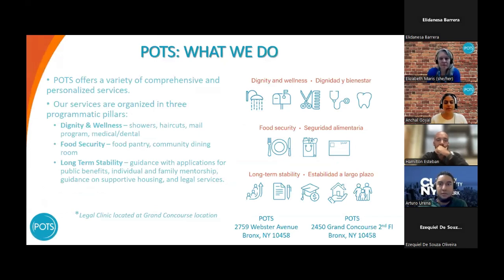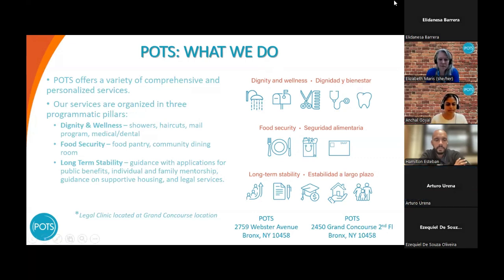So this is a little bit of an overview of what we do. We have a variety of services here, split up into three separate categories. We have dignity and wellness, which includes things like showers, haircuts, meal program, and medical and dental services. We have food security, which includes our food pantry and the dining room. And then we have long-term stability: we help with applications for public benefits, individual and family mentorship, and legal services as well.